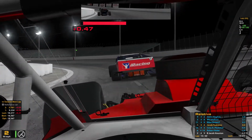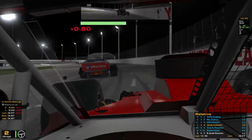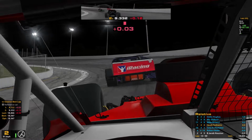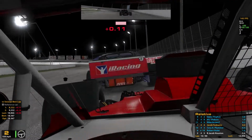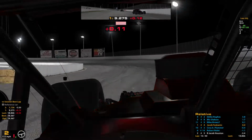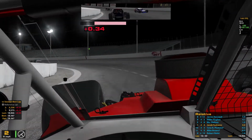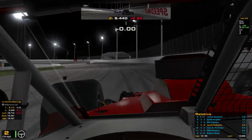Thankfully it doesn't upset the car too much. Gonna have to watch how I catch the 9 to make sure that I can find a good place to get by him. Your lap time was 18.87. The 3, as expected, has a little bit of pace, he's kind of following through. Gonna get to the inside of the 9, use some brakes to make sure I don't get into him, clear him, no problem. Thank you to him for being respectful, for staying up.